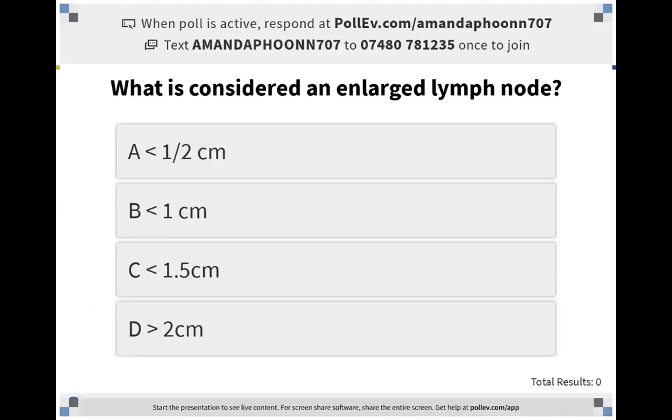Now, we talked about lymph node enlargement being one of the things that we need to consider. So, what actually is considered an enlarged lymph node? When you're feeling the structures of the neck, what is a size of a lymph node that will cause you to think, that's a little bit larger than I would like? Option A, less than half a centimeter. Option B, a centimeter. Option C, a centimeter and a half. And option D, larger than 2 centimeters. So the answer is larger than 2 centimeters.